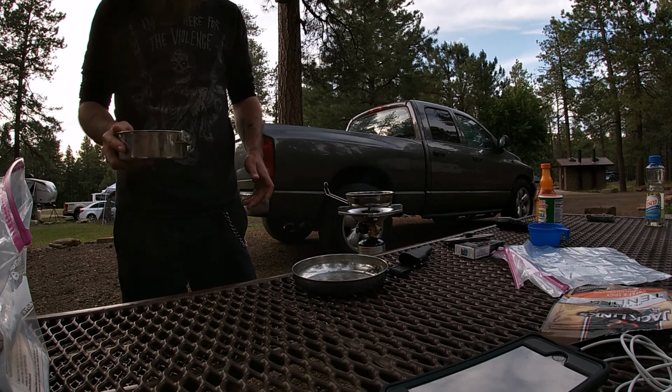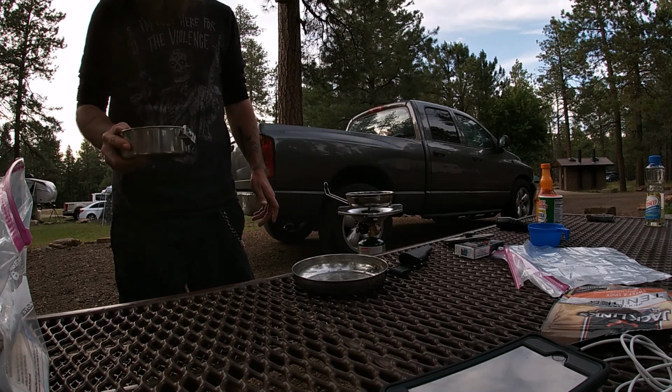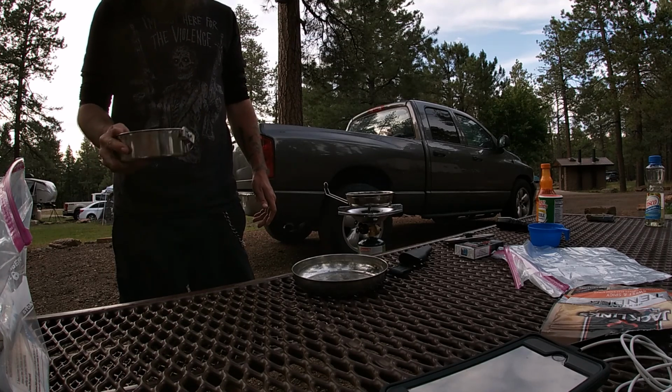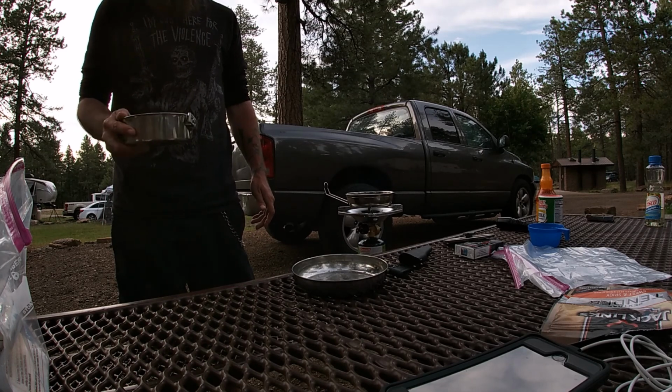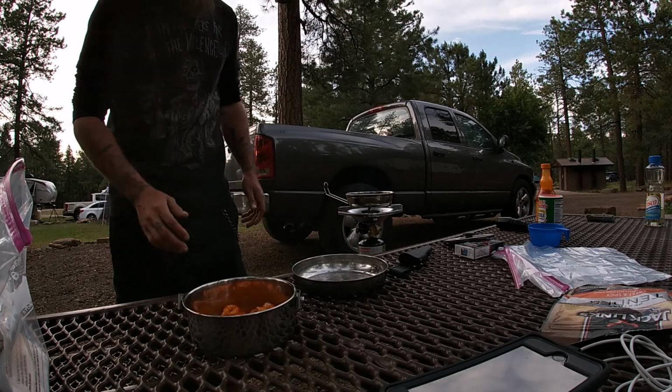So now we're just going to give these guys a good shake until they're all coated with the hot sauce. Shake, shake, shake. Jiggle, jiggle. There you go.